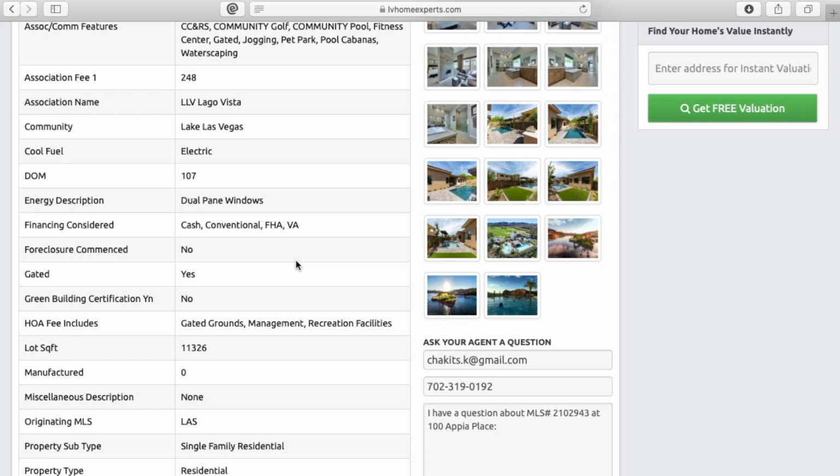The type of financing consideration on this property, they are accepting cash, conventional, FHA, and VA. However, I don't know why they put FHA on here. FHA, their max is about 380,000 at this time. So that means you would have to come out of pocket about $700,000. So I think this is just a missed typo here.